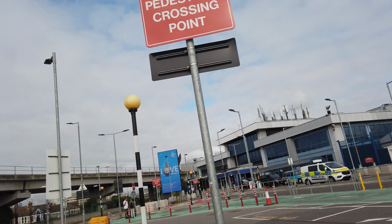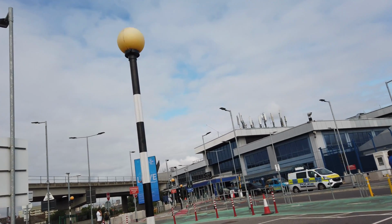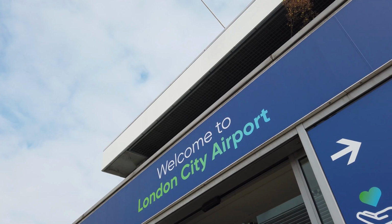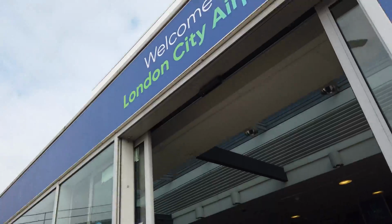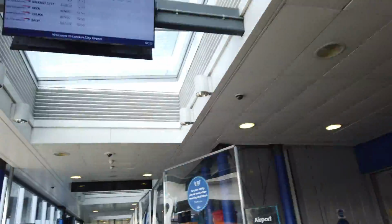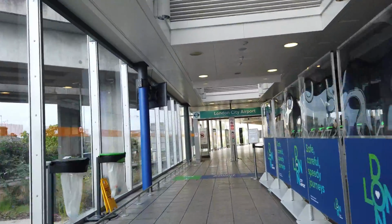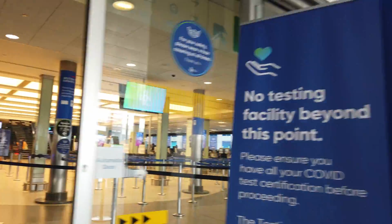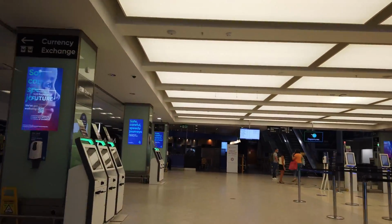And here we are, London City Airport. Very small, but bigger than what you imagine. In the airport, the COVID measures meant that you had to follow a track that took you past the check-in kiosks. We didn't bother with those because we were checking our bags in, so we went to the main desks. Basically so we didn't need to mess around with liquids. More on that later.